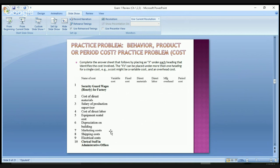Marketing cost could be a fixed cost or a variable cost depending on the type of marketing it is. And then, of course, that's going to be a period cost. Shipping costs could be direct materials, or a manufacturing overhead or a period cost, depending on what type of shipping you're talking about. And it could be variable. The electricity cost is going to be variable because it depends on the amount of electricity you use, and that's going to be an overhead cost. Clerical staff of administrative offices is probably a variable cost if they're paid hourly, and that's going to be a period cost.